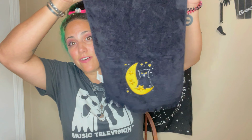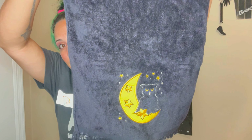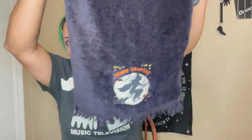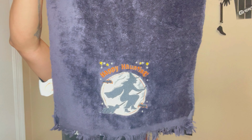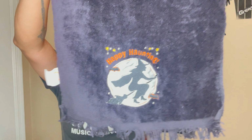So the next one is, I think, my favorite out of the ones I found. This super cute owl towel. Just a spooky owl on a moon. And then this is the last towel that I found at that Goodwill. It is a witch on a broomstick with a moon behind her, and it says Happy Halloween.